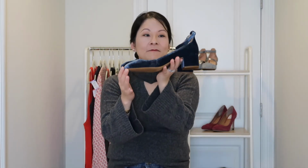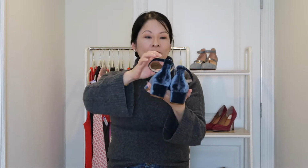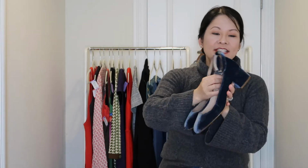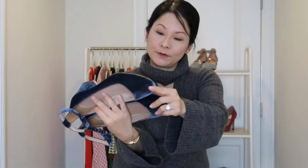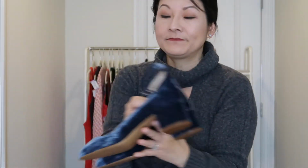But I found these beautiful pair of block heel pumps, and they have a really cute ankle strap as well. So these are leather insole as well, so just gorgeous. But it's this really beautiful blue crushed velvet. So these are in a size 10. And here, of course, is the Madewell tag.